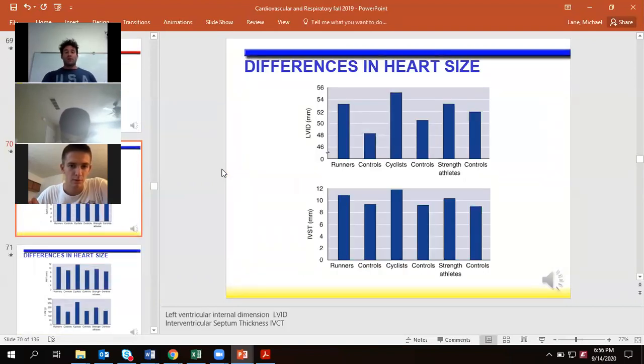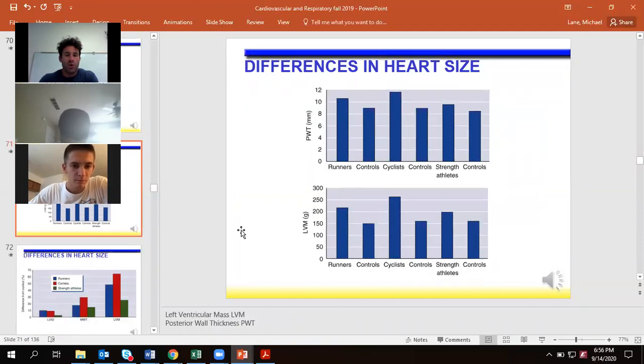So what's fascinating is when you compare a normal person to an athlete, athletes that happen to be doing aerobic work tend to have greater numbers in a number of measures of their heart's health. Left ventricular internal dimension, that's literally how much space your heart has inside. It helps with the capacitance. Interventricular septum thickness, that's IVST, is effectively how thick the wall is. And yes, it's a little bit thicker, but notice the difference isn't as severe as the internal dimension. Then there's left ventricular mass, LVM, which is literally how much muscle mass is in your heart.